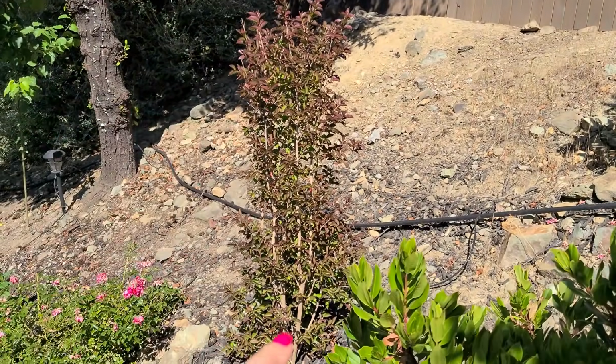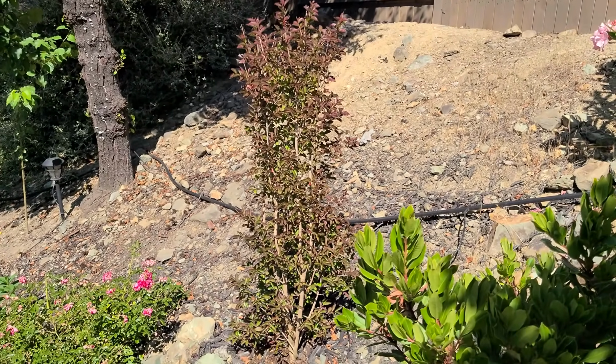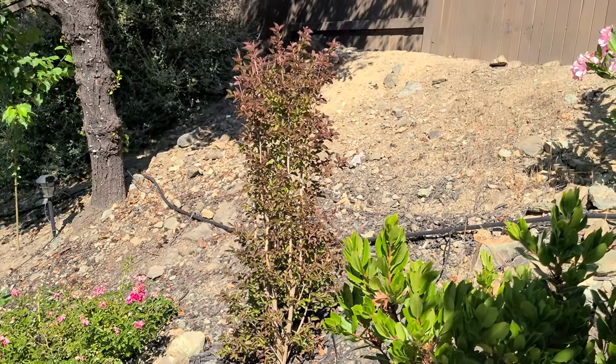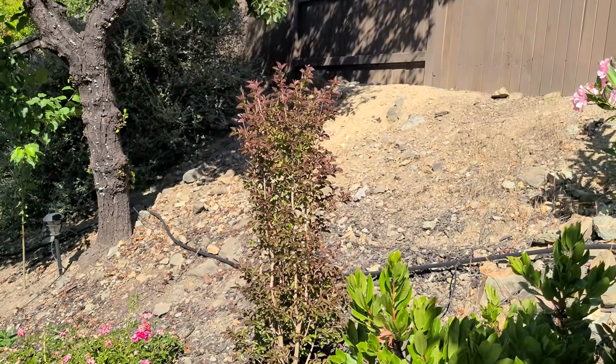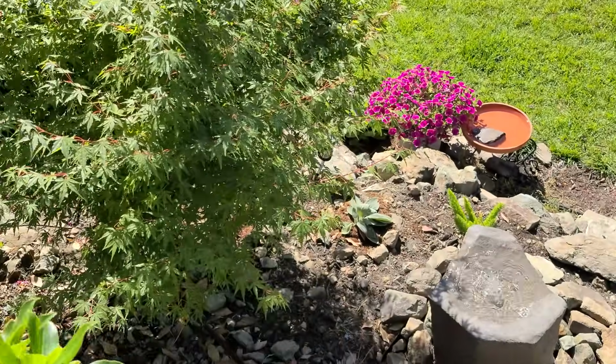Okay, I planted these crepe myrtle trees. These are called Dynamite, and they're supposed to grow up to about 20 feet. They're going to be long and skinny and tall. That's the plan. Here's a look, by the way, from the top.